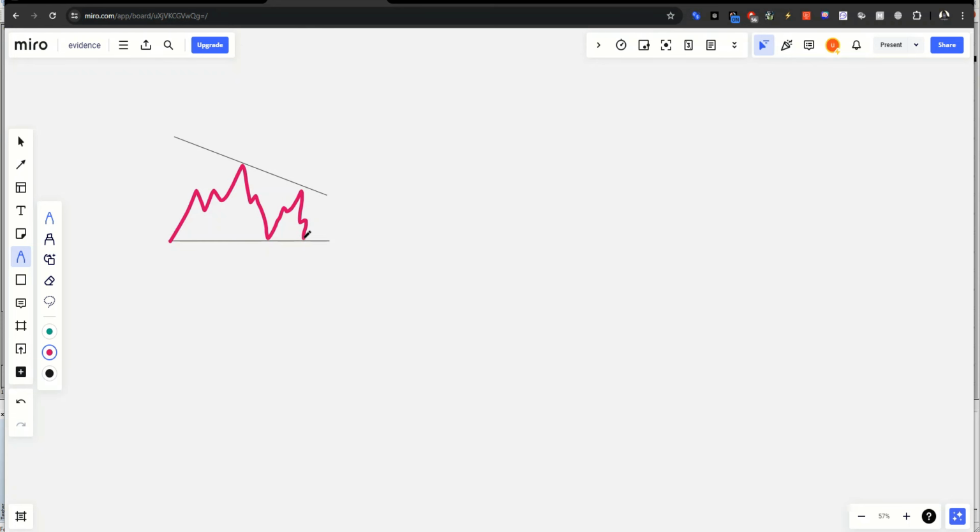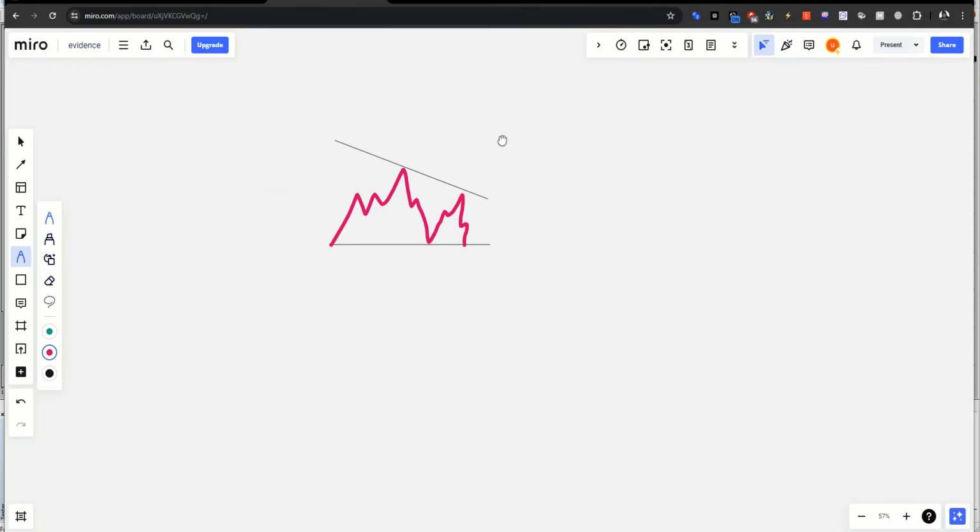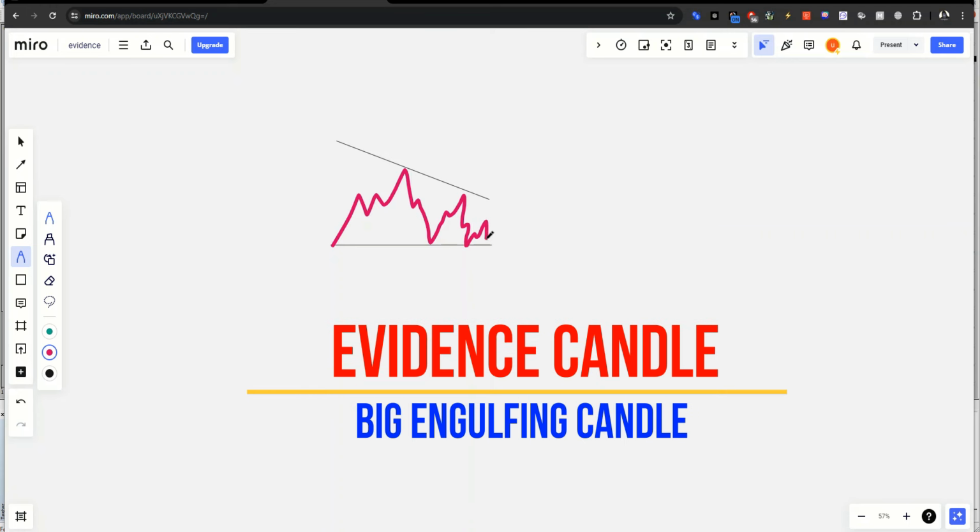Guys, remember, I didn't say a breakout candle, okay? If this is your pattern, I did not say a breakout candle. I used the word evidence. I used this word intentionally. I didn't say a candle that breaks out. I could have simply said a candle that breaks out, but I said evidence, because sometimes they're going to do something like this, and this candle here is going to come back and close as a pin.